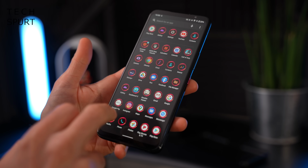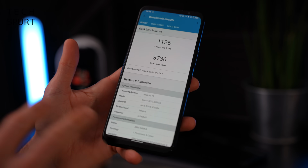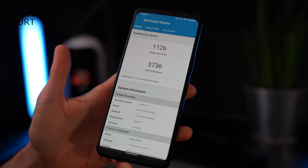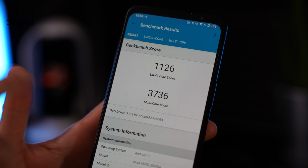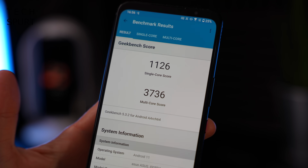And I have taken the liberty of running a bit of Geekbench 5 already. Unfortunately, Antutu was blocked because this is pre-launch, so hush hush, etc. But as you can see there, great scores, both single core and multi-core from the ROG Phone 5. And my review model of the ROG 5 is the 16 gig model, but you can buy it with just 8 gigs of RAM if you're not that flash.